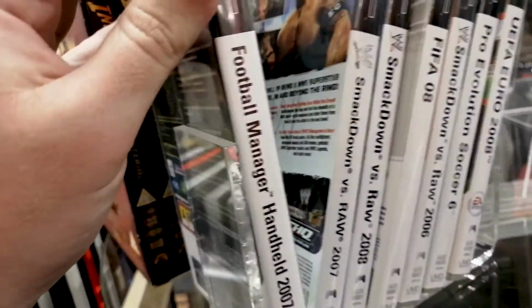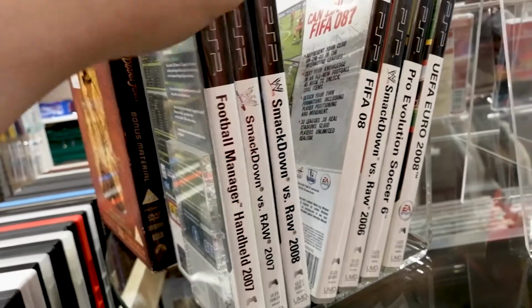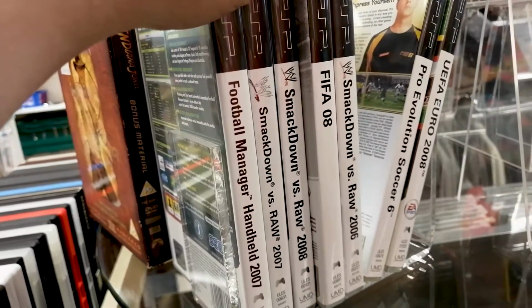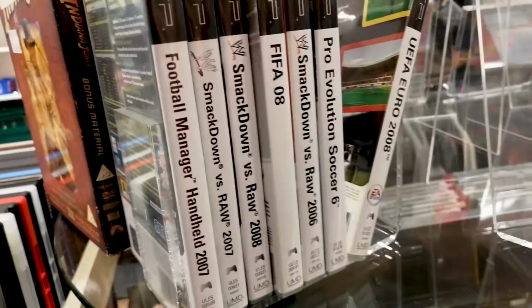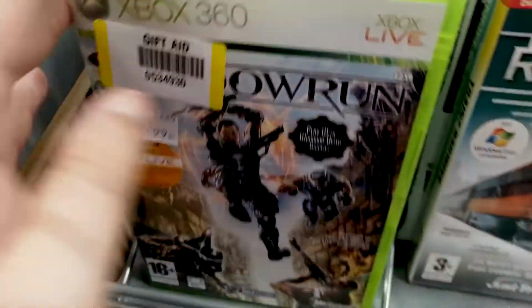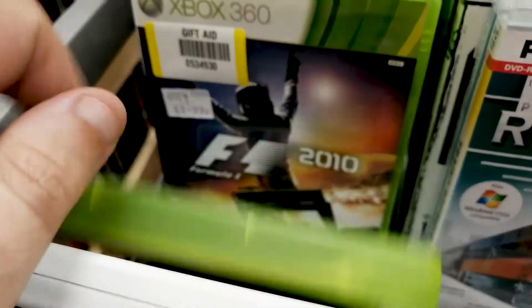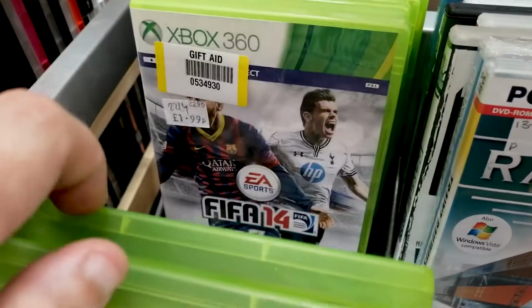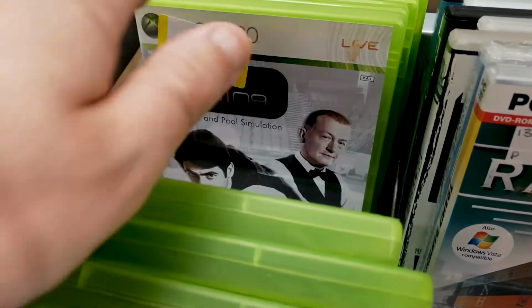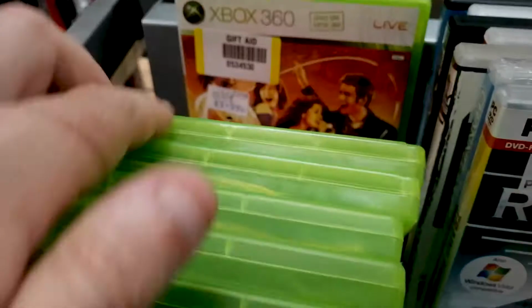I found a whole bunch of PSP games in another charity shop. None all that interesting, although I could have got SmackDown vs. Raw 2006 to 2008 if I wanted to, but I didn't because of the price. Some more Xbox games, Glee for the Wii, some FIFA games, F1. Again, games I'm not really interested in, especially not for the price. I'm not going to pay £1.99 for a FIFA game.